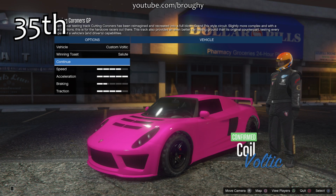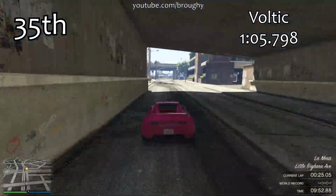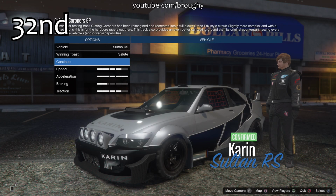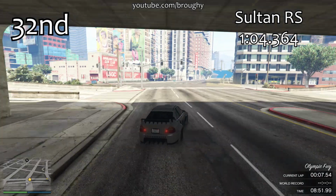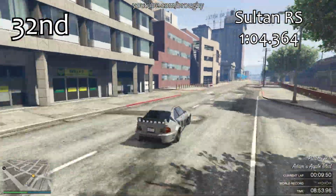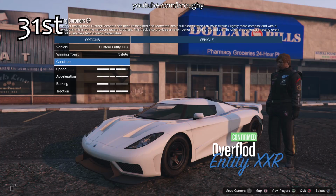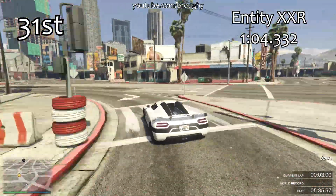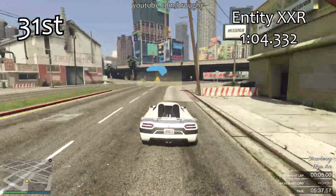Obviously we've got the Voltic in 35th place now, just ahead of the Taipan, and then we take a bit of a jump to where the Entity falls, because the Entity is only just ahead of the Sultan RS. The Sultan RS is a 104.364 in terms of lap time. The Entity is a 104.332. Really bad for a supercar that costs over $2 million, and the Taipan is almost $2 million.